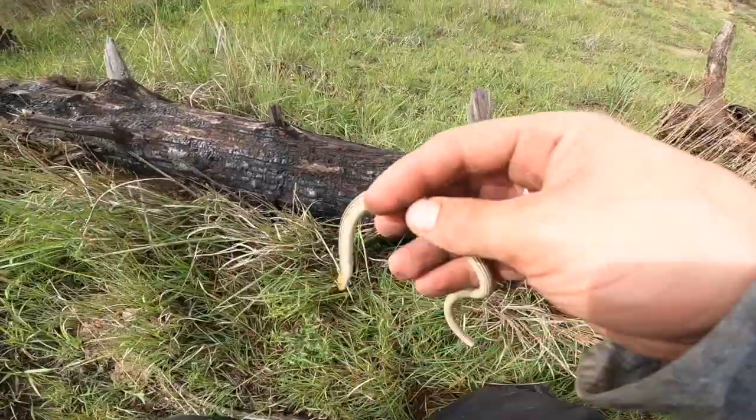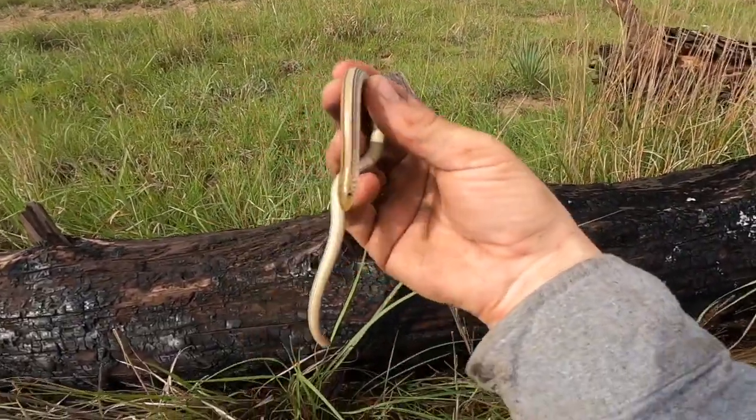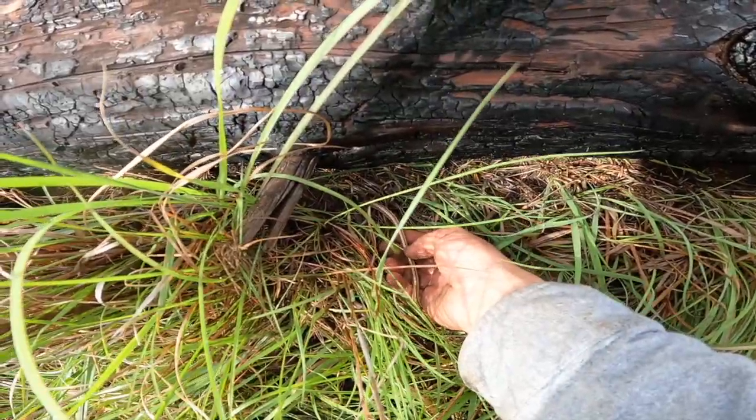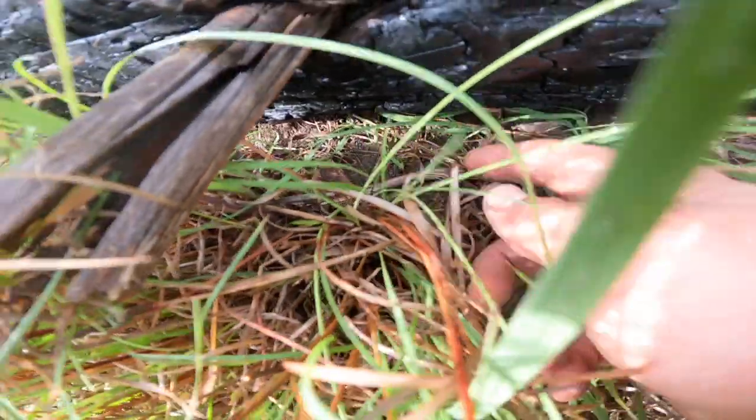Okay, pal, I'm gonna let you and your silly looking disproportionate self go. Sorry I made you lose your tail. I really tried not to. There you go, buddy. And they literally undulate along just like a snake. So cool. Let's get cruising. Maybe I might get something.